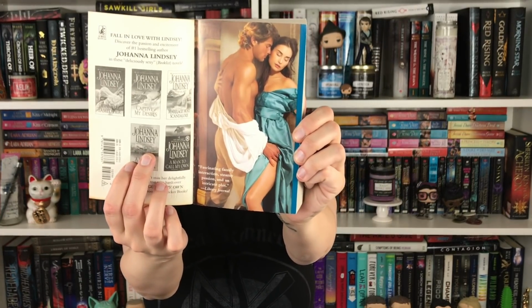The next book I picked up was No Choice But Seduction by Johanna Lindsey. Again, this is one with a smutty insert. Let's see what it is. Oh, that's a smutty insert. Look at that smutty insert. And there's no choice but seduction. What does that mean? Let's see. When Sir Anthony Mallory's young daughter is abducted from London's Hyde Park, her kidnapper's ransom note mistakenly falls into the hands of a Mallory relative, the sea captain Boyd Anderson.